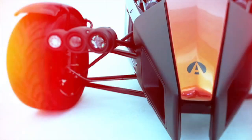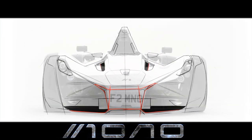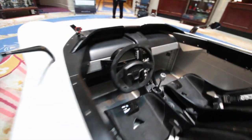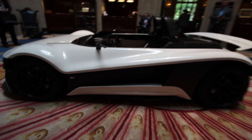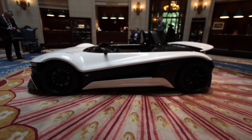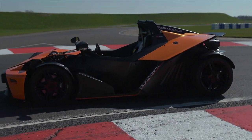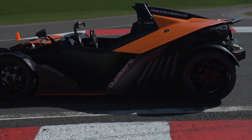But what's really important here is power to weight. When looking at horsepower per tonne, the Atom blows away the competition at over 600. The BAC Mono comes in second with over 500, and the VUHL will hold its own at a very respectable 400 brake horsepower per tonne. The KTM's slightly heavier weight counts against it here though, putting it at 375 horsepower per tonne.